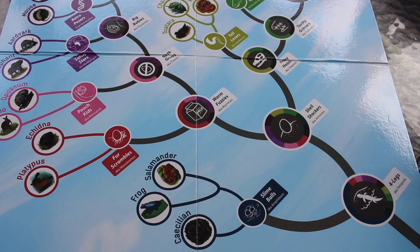So basically what you're going to do here is you're going to deal out cards to all the players, and they're going to look through their hand, and they're going to ask the player next to them if they have a particular card. And if they don't, they get to say Go Extinct, and they end their turn. If they do have a specific creature, then they give that to the first player, and the game proceeds. And your whole goal is to build up a complete clade, and there are different groups here.